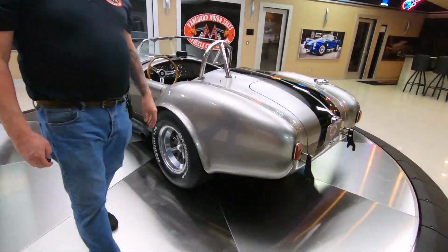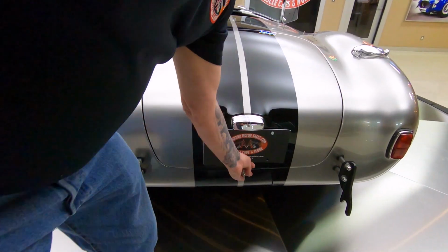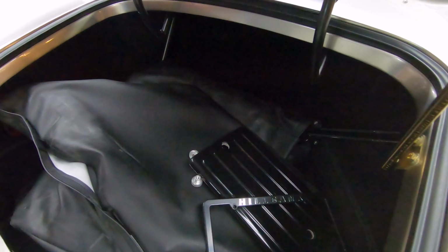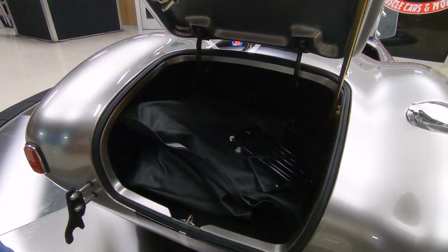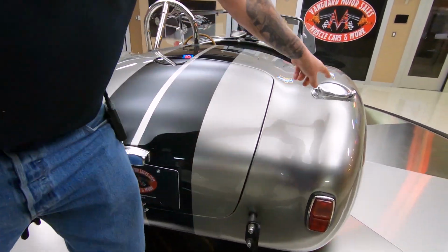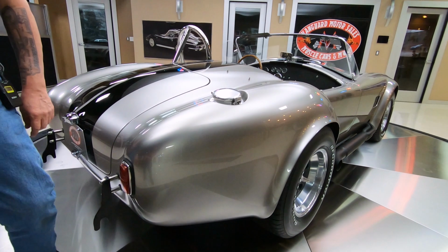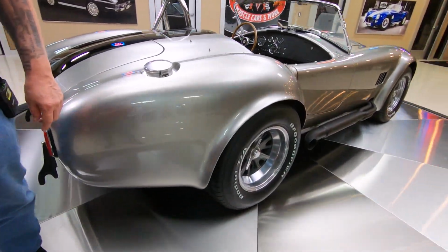Now inside the trunk here, we actually have a convertible top for this unit. Very, very cool if you get caught out in the rain. And there's enough room in there for a small set of golf clubs. You got to take this baby to the golf course. And of course, we got the signature fuel fill that all the Cobras have. Isn't that sweet? Man, she is beautiful, guys.